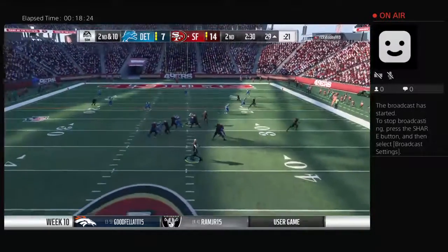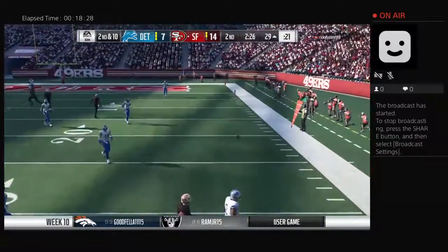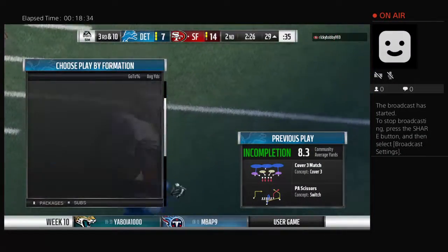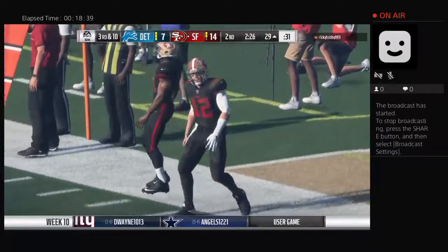Back to throw now on 2nd and 10. Eluding the pressure right. Pass incomplete. Kyle Juszczyk, the fullback, the intended target. And it's 3rd down. The turnover put him in great field position. They don't want to squander it with 3rd down coming up.